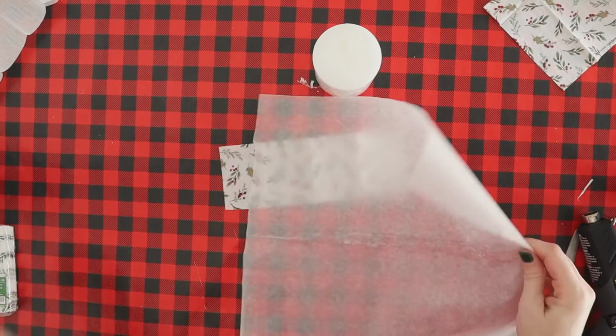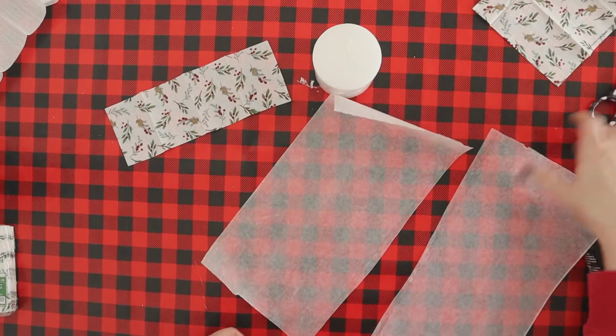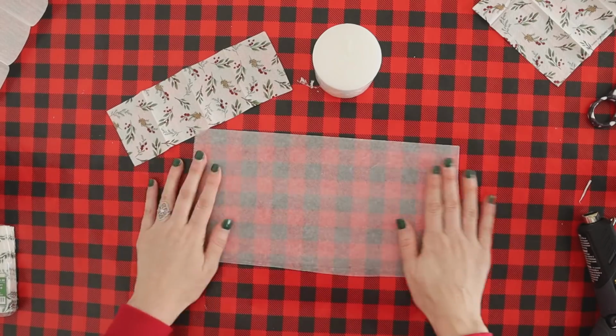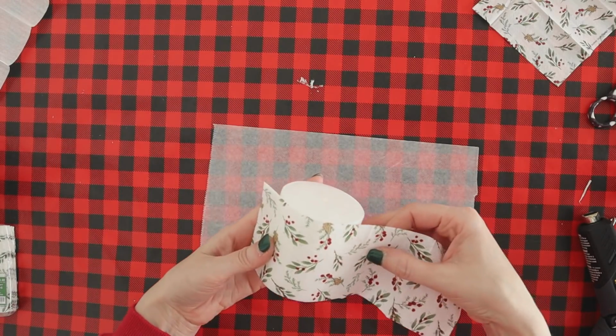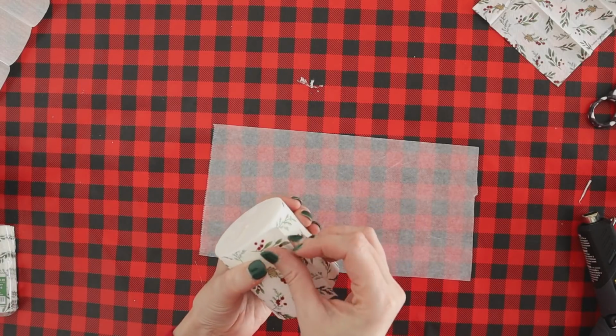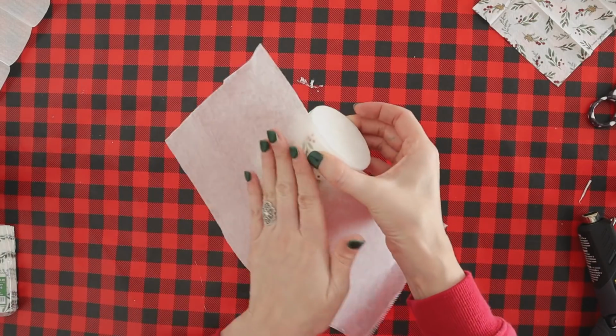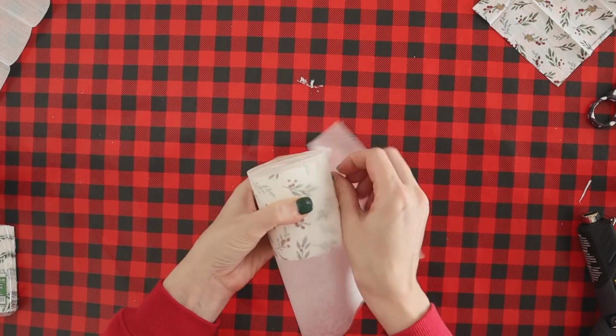Then we're going to take some wax paper, which is also from Dollar Tree, and cut it down to size so it's not too big. There are 2 sides to this wax paper: a waxy side and a paper side. So we're going to put that tissue on our candle and then put the waxy side of your wax paper against the tissue with your paper side facing out.